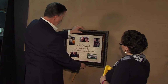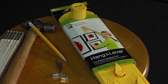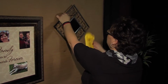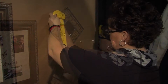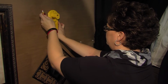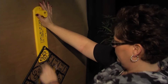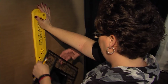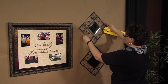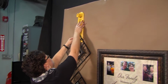Valerie discovered that while the Hang and Level has hash marks on it, they're not labeled or numbered in any way. Measuring is still extremely important, but the Hang and Level is supposed to make it easier to place the nail exactly. Typically, this is where Valerie would use painter's tape to mark the wall and remove it after driving the nail, but we just drew directly onto our practice wall. After measuring and using the Hang and Level to mark the wall, we hung the second, third, and fourth accent pieces next to the main picture in the center.